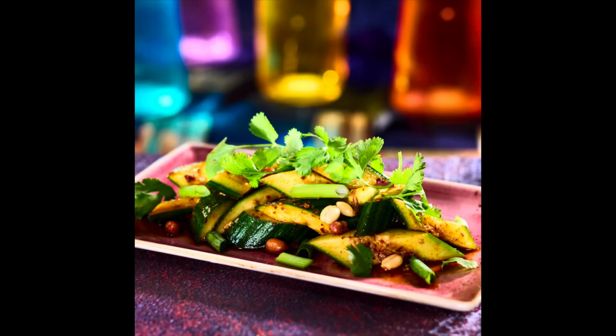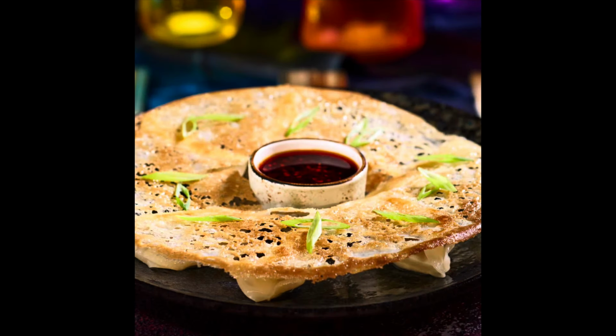We also have smashed cucumbers, which are cucumbers tossed in a zesty dragon sauce with fresh cilantro, crunchy peanuts, and a sprinkle of Szechuan dust. Those look pretty good too. The snowflake pot stickers are pork pot stickers with a lacy crust with dragon sauce on the side.